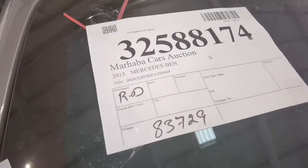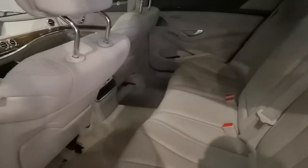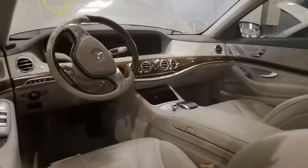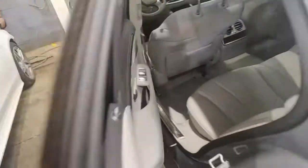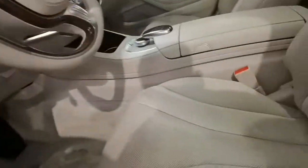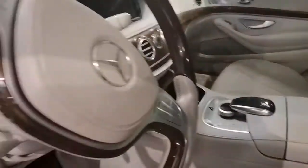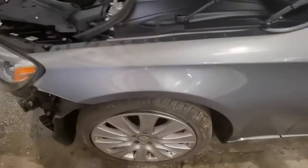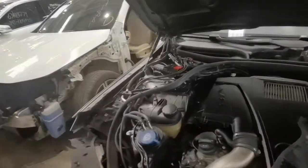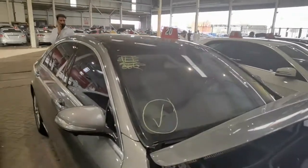This is the car description. This is a 2015 model, and the car looks from inside. There is no airbag open or any damage to the airbag. Overall the interior is in good condition. There is no damage, but it has an accident from the front side only. Overall the car is good. Engine okay, only the bumper and the bonnet need to be new. There is no damage on this car from this side.